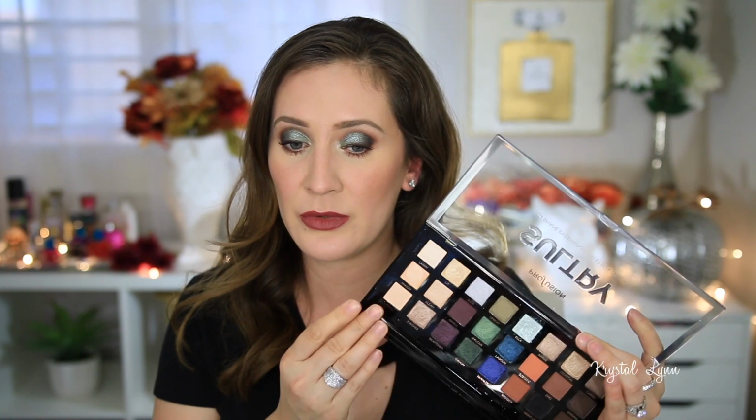The shimmers in here are really, really nice and smooth. They're very pigmented. They have that dimethicone feel to them. I really like the shimmers in here. The mattes are really nice as well. They're very soft and very, very blendable. So I overall love all the shadows in here.